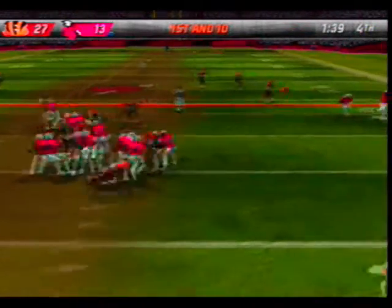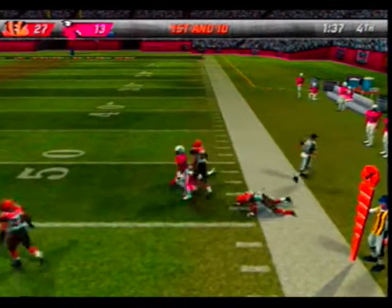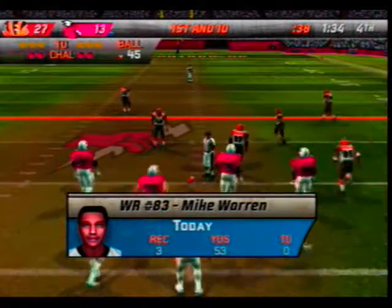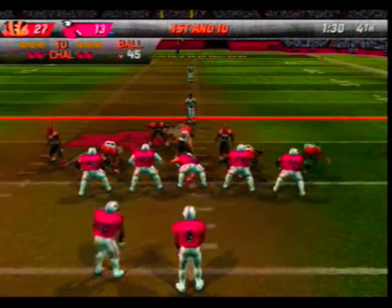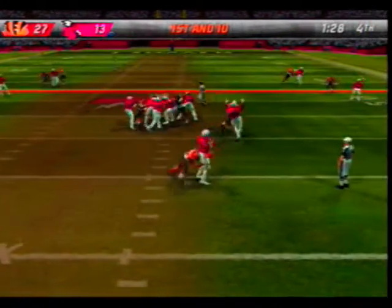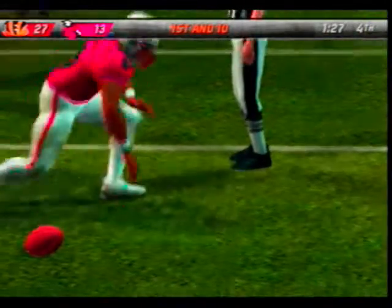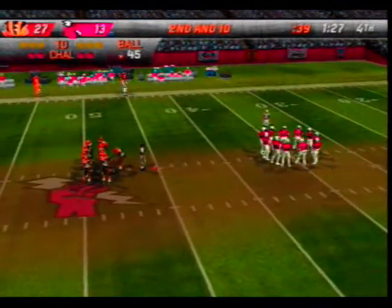Dropping back to pass on first down. Gets the pass off, and it's caught. Palmer is there on the stop at the 45-yard line. And it looks like they're going to go with a no huddle. Blitz is on. This pass is incomplete. Time is working against them. Yeah, I'm thinking they're going to keep going to the air, but it might be a little too late.